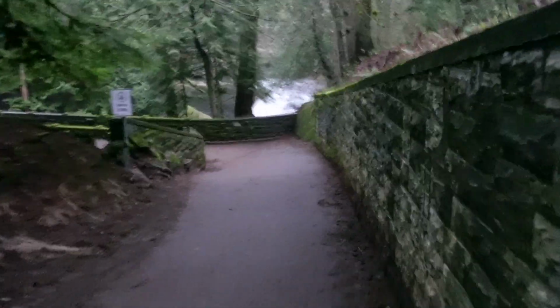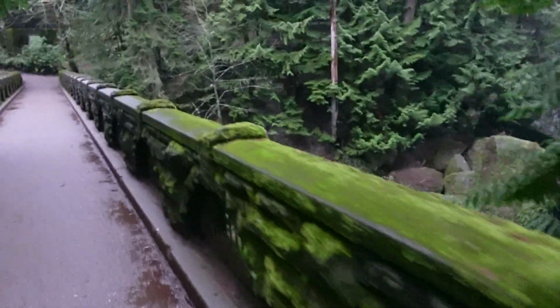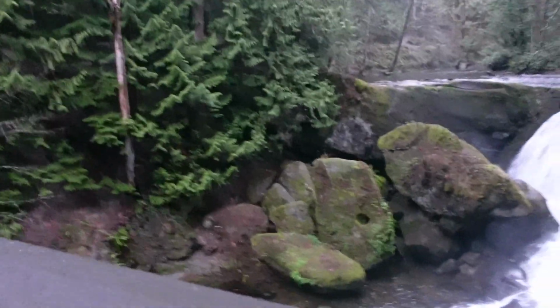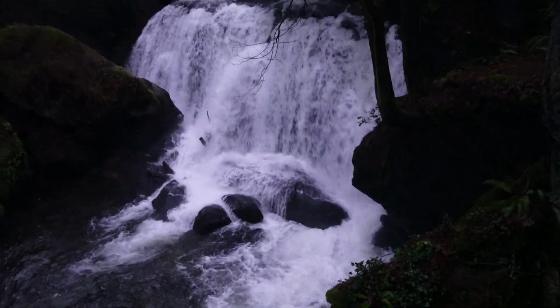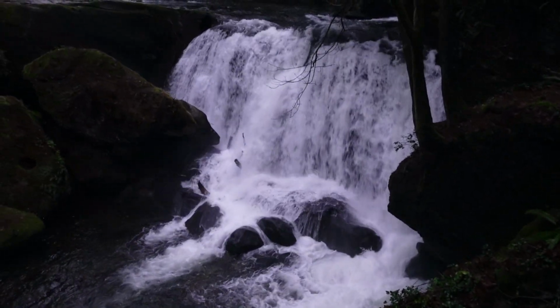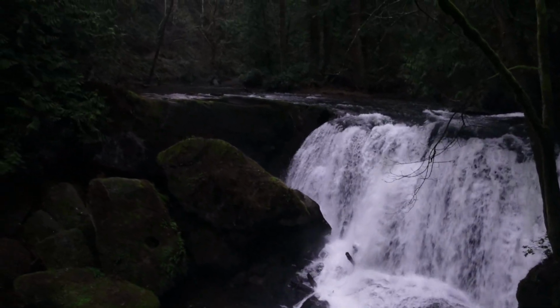You can see it. Look at all that white water. Man, it's flowing heavy. Nature's power right there, look at that. Look at these big boulders, wow. Crashing down. There it is. All that water coming down.